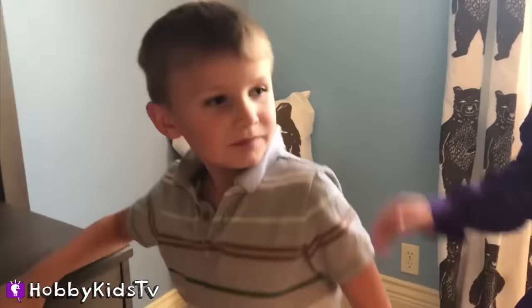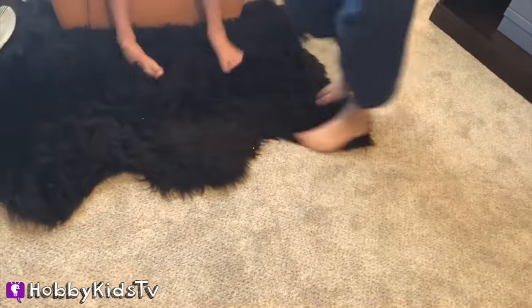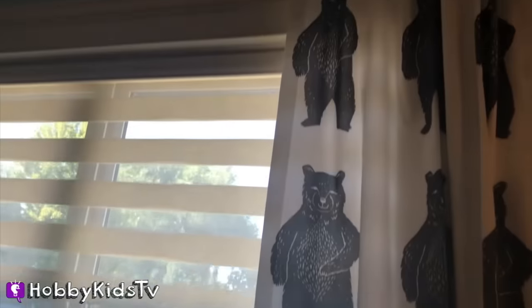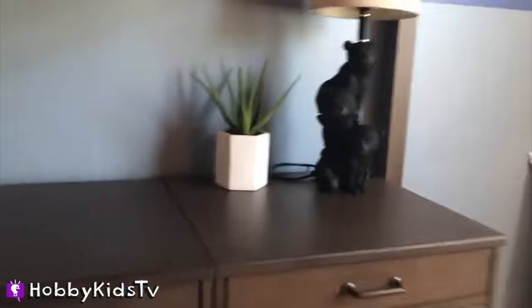Aww. And look how many bears. Hey, look. That's three bears. Oh, that's cool. It's a bear skin rug. Well, not real. Yes. Bear curtains. That would be scary. The neighbors can only see bears. Yeah. That is so cute. Look, look. Blue pencils. Blue pencils.